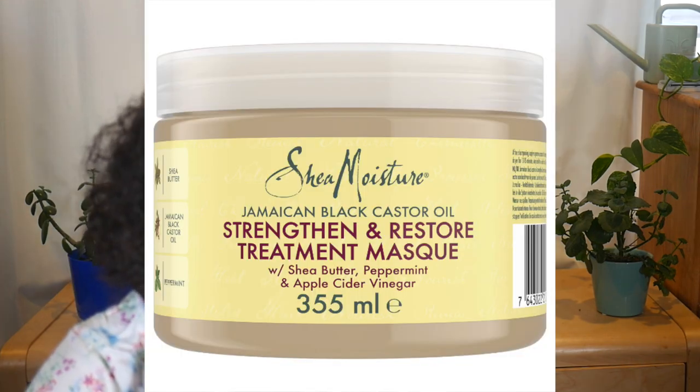But this is the Shea Moisture. I was rocking heavy with this for a while, but this is the Shea Moisture Jamaican Black Castor Oil, their Strengthen and Restore Treatment Mask. This has shea butter, peppermint, apple cider vinegar. I don't really smell the apple cider vinegar, and I know that might deter some people from using it, but it smells so good. It's just a cute little brown color, and I love it.